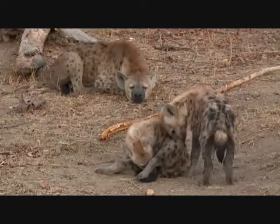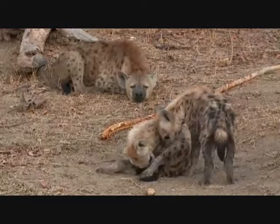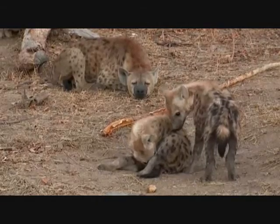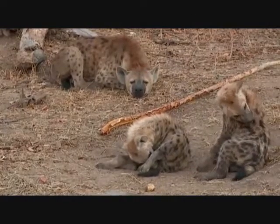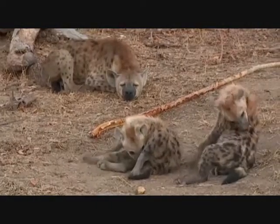So only the spotted hyena is a competitive predator like this. The brown hyena and the striped hyena are way down the predator hierarchy. So that, in a roundabout way, is an answer to that very lovely question from New York. Certainly I'd love to hear any opinions you have on it.